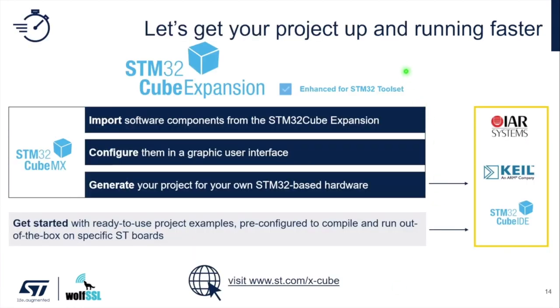Now, the support of STM32Cube Expansion Packages in the STM32CubeMX tool will get you up and running faster on your own STM32 board prototype. You can import expansion software components directly in the STM32CubeMX tool and configure them before generating the IDE project for your chosen MCU or board target.